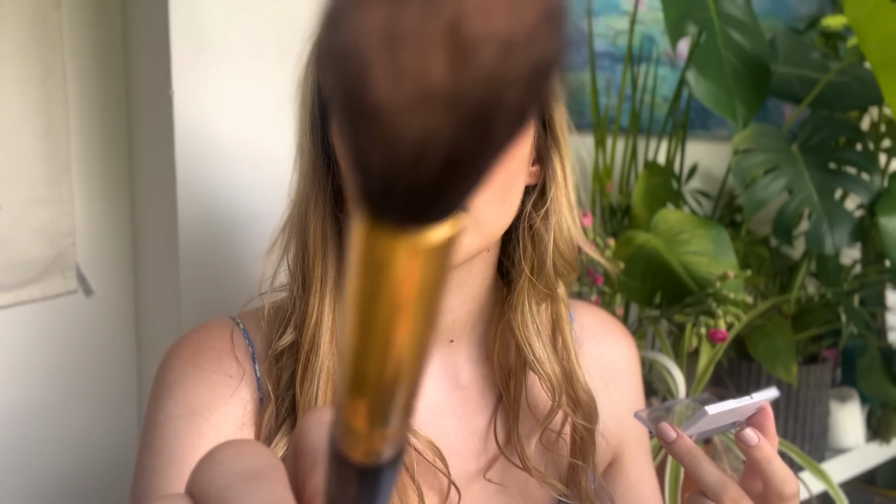Just through the crease. And it does need a little bit more definition, so if you don't mind, I'm just going to dab a little bit more on from here. Just in the crease.